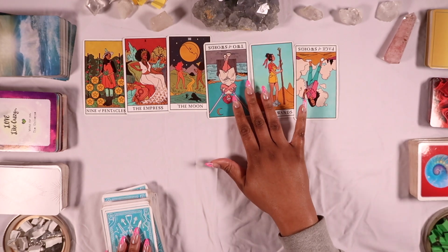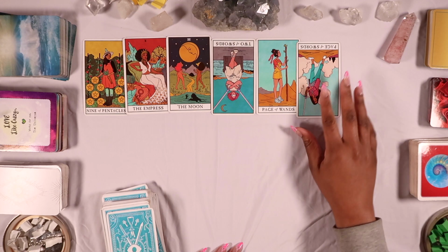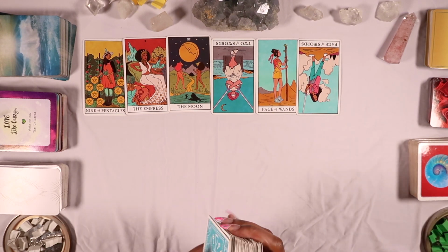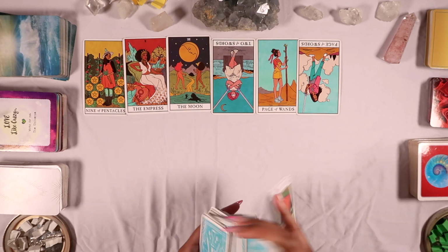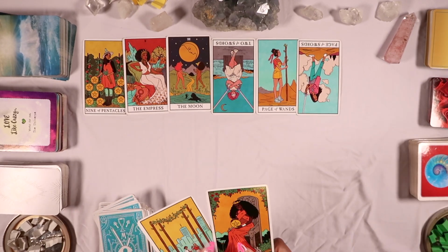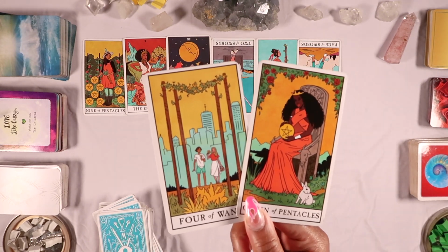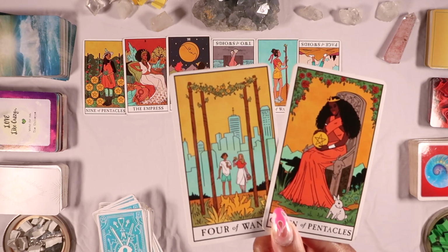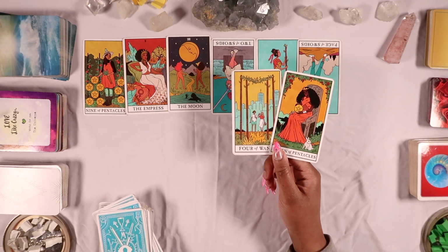I don't get a toxic energy at all from this person. I don't get an energy of someone who moves faster than they should just because they're excited. They're very much clear: I want to move forward, I want a relationship, but also they don't feel a need to rush. Ooh. Okay, so we got a lot of divine feminine energy with this one. We got the Queen of Pentacles coming out. And then we got the Four of Wands. So I definitely feel like this person has a solid foundation.